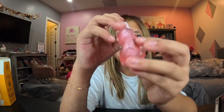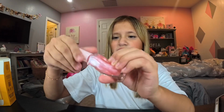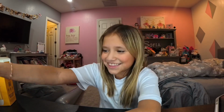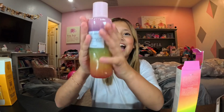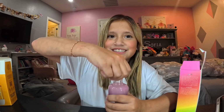These are the new ones, and I got the new one. So cool. Then my favorite thing, I'm so excited for this one. I've been looking everywhere for this because I've seen it on YouTube and TikTok. It was the Rainbow Glow Recipe Toner, and I found it at the store. I am so excited for this. Look at that. It's legit rainbow. Isn't that cool?